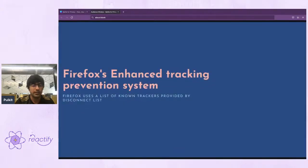Now, Firefox Enhanced Tracking Prevention. Unlike ITP, Firefox Enhanced Tracking Prevention actually uses a list called the Disconnect list. Okay, so if your domain is present in the Disconnect list, then you will be considered a tracker. And the Disconnect list works on the same ideology: if your domain has cross-site tracking capabilities, then you will be labeled as a tracker, and all the restrictions that come along with Enhanced Tracking Prevention will apply to that.